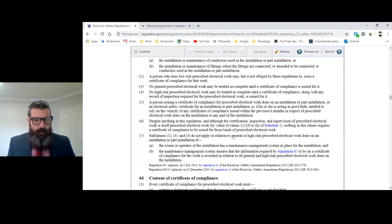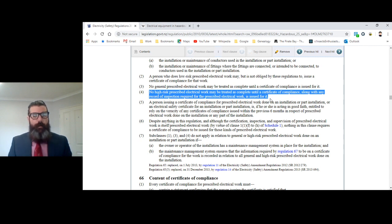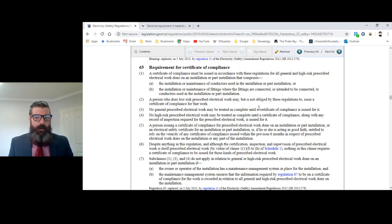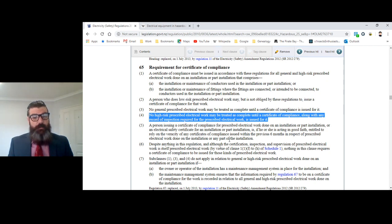Let's go down a little bit and have a look here. No high risk prescribed electrical work may be treated as complete until a certificate of compliance, along with any record of inspection required for that prescribed electrical work, is issued for it. So remembering that work in explosive atmospheres, hazardous areas, is deemed to be high risk, this requires us to have all of our work, whether high risk or not, any installation or maintenance of conductors or fittings, a certificate of compliance is required. And it says that high risk electrical work is not complete until the certificate of compliance is issued, along with any record of inspection required.